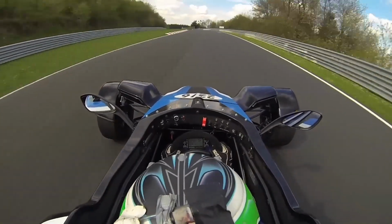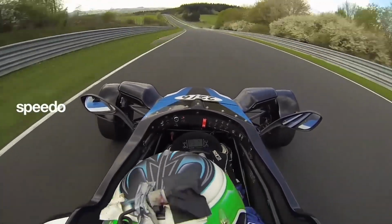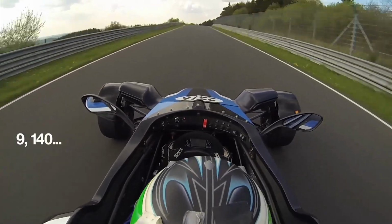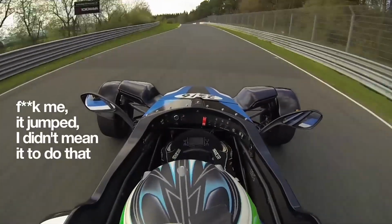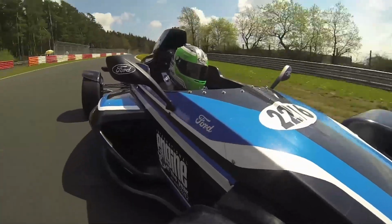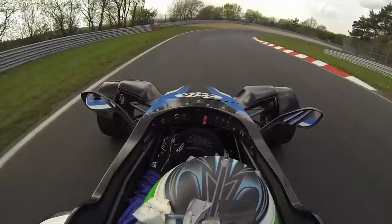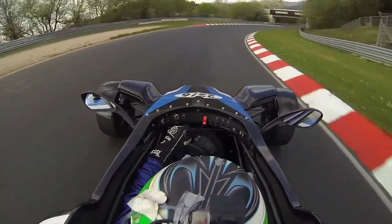Now down towards Nürburgring. 6th gear. Speedo's reading 130, 140. Little lift before there. Me, it jumped, I didn't mean it to do that. Through here, Nürburgring. No aero in a Formula Ford, remember? Stick it on its nose. I'm not using anything like the braking performance.